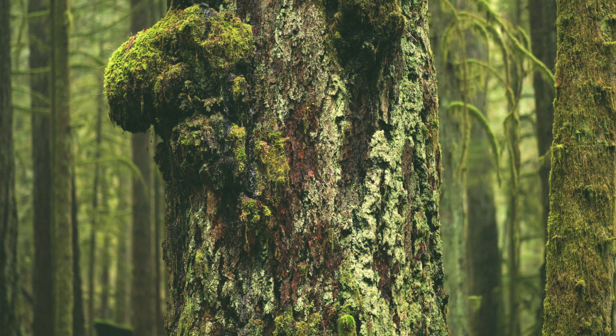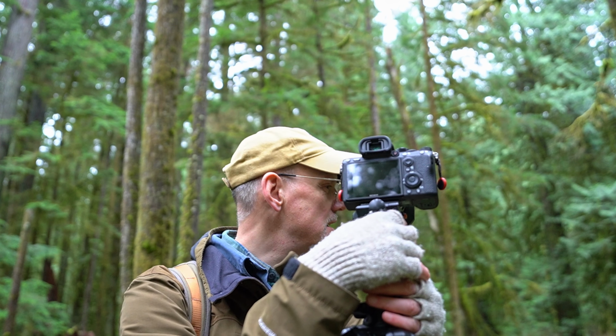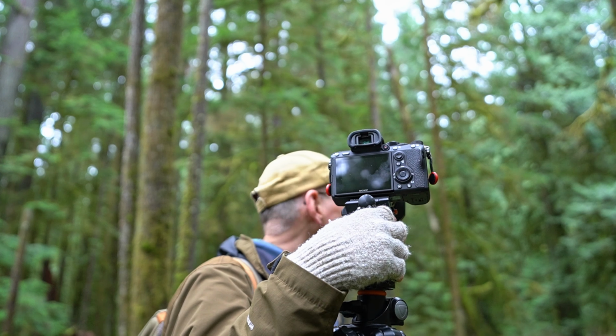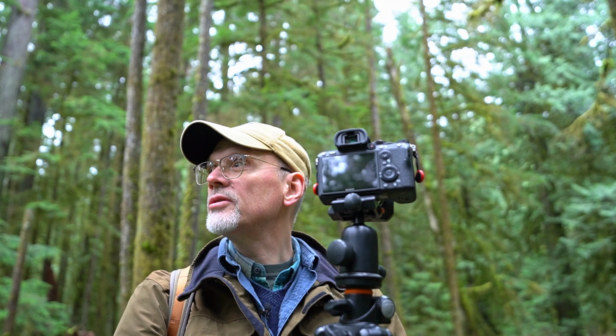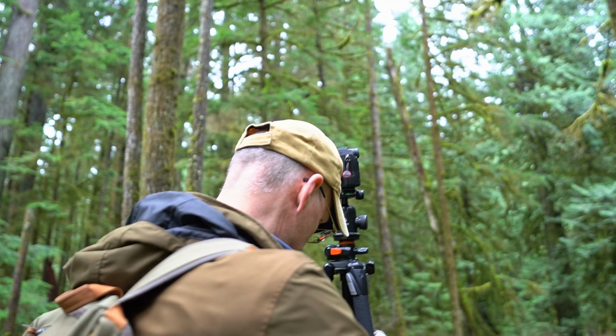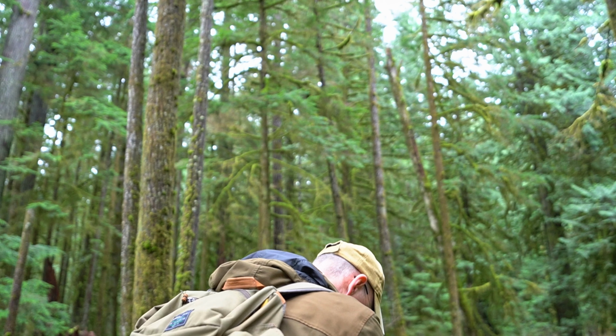It's not what I was thinking, but then that's the joy of it, isn't it? To just come and see. I like being up on this log, being able to look around and see the whole forest. Very, very cool. Okay, so I'm going to start with the larger 150 and see what I get.